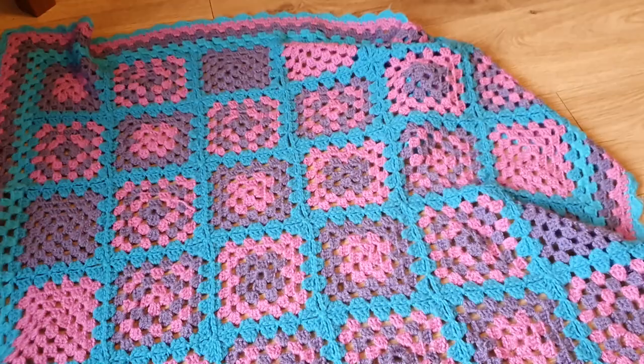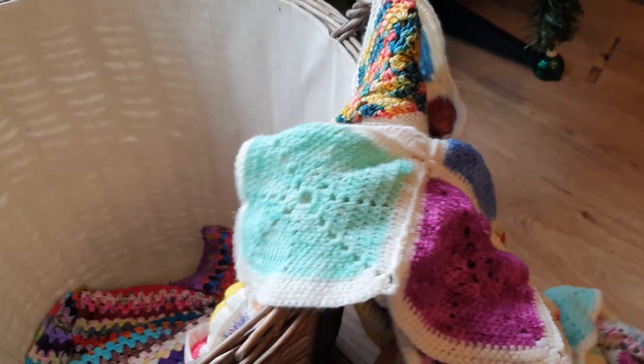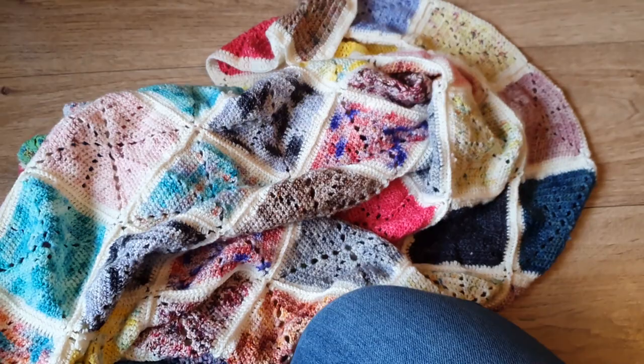Right. Then what have we got? Arthur's blanket. If you're a regular podcast viewer, this will be familiar. In fact, do you know what? I'm going to go and get my tripod and I'm going to set it up a little bit so that you can see this a bit better.